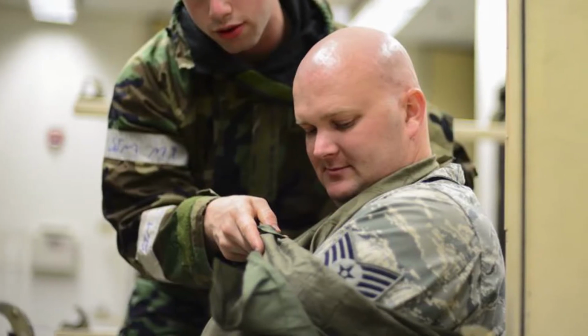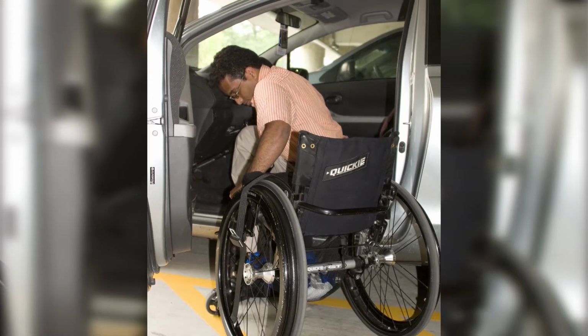Also, just like property damage, a picture really does tell 1,000 words. So if you are in a sling or using crutches or you're using a wheelchair or maybe you have road rash, take photographs of it. It will be invaluable later on when you're trying to negotiate your case.